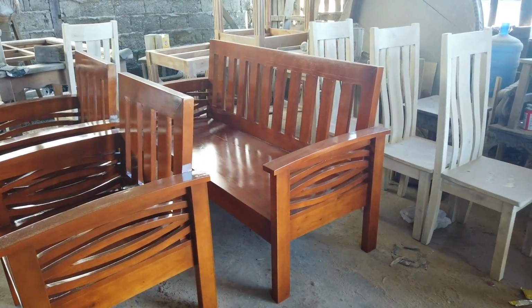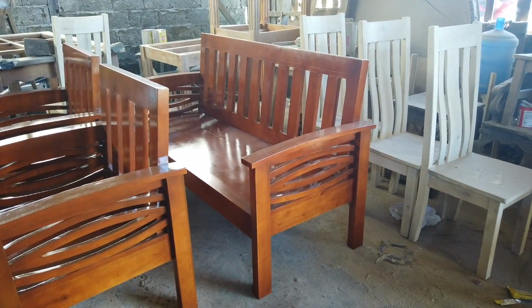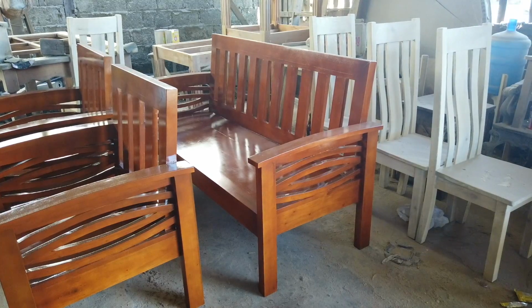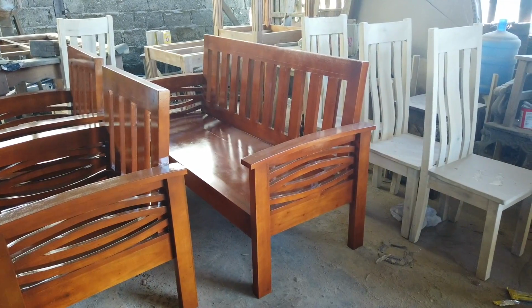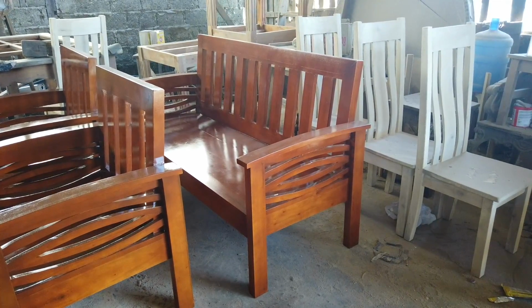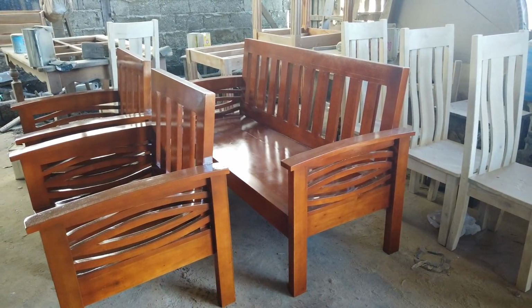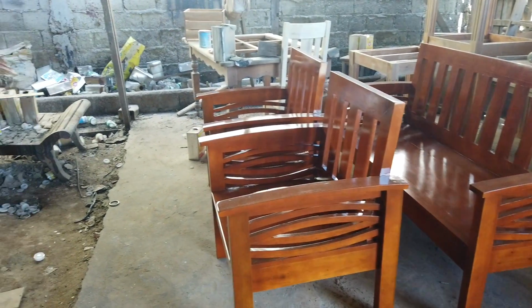So that's 16,000 including the delivery anywhere in Cebu. Anywhere here in Cebu, even the provinces. Where are you from? Naga. Karkar, 500. So that one is only Cebu City, but if you're in the provinces, they charge another one.